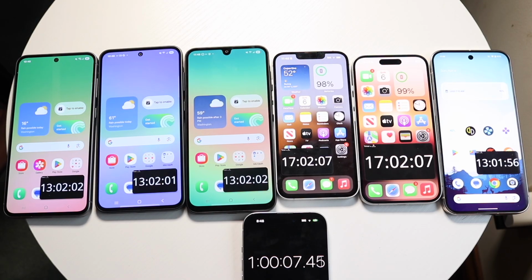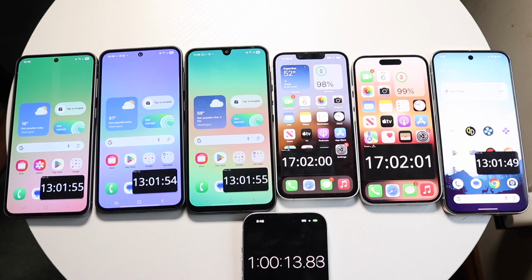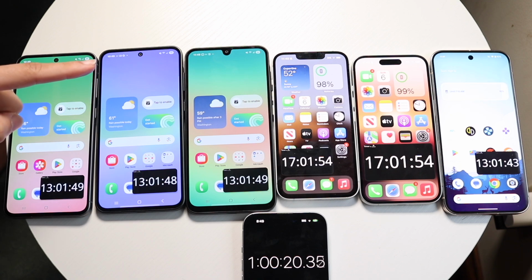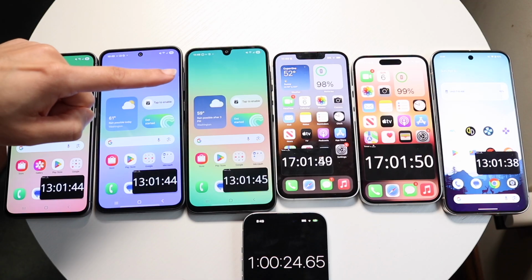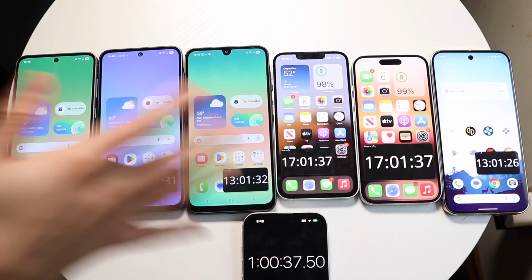Okay, everyone, so the hour has passed, and we're at varying battery lives on all of them. My Samsung Galaxy A56, I know it's a little hard to tell, but I'll just tell you. The Galaxy A56 is at 96%. My Galaxy A36 is at 96%. My Galaxy A26 is at 94%. My iPhone 16e is at 98%. My iPhone 16 is at 99%. And the Pixel 9 Pro XL all the way at the end is at 92%. So varying battery lives on all of them.